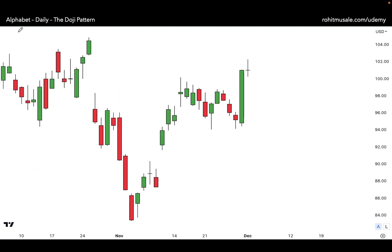So this is a daily time frame chart of Google, which is the Alphabet company. Now, in this case, if you look at the context, the market has been going up. You have a tall green candle and you have the doji candle. Now, even if you have no knowledge of Japanese candlesticks, just by looking at these two candles, it tells you something about the market, right?